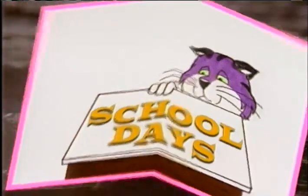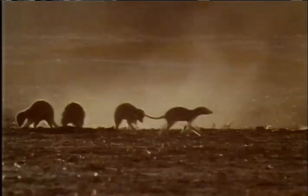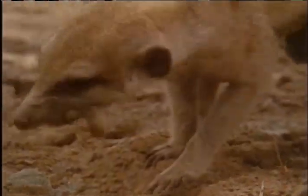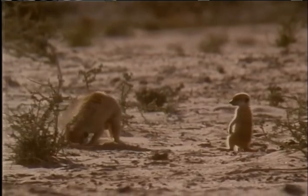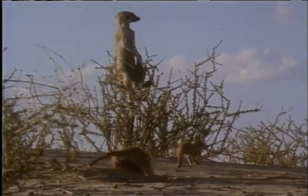School days. If you think hunting for food comes naturally, think again. Baby meerkats have a lot to learn about how to put food on the menu. And the first lesson is digging for grubs. In just a couple of minutes, a meerkat can dig a hole twice his own size. Learning's hard work, but there's time for recess.